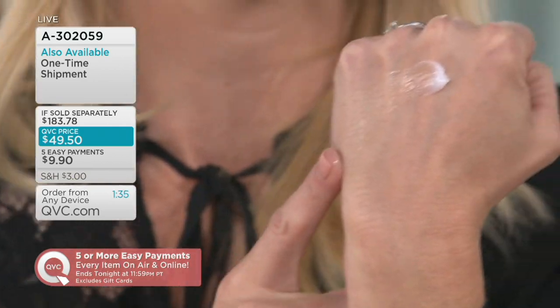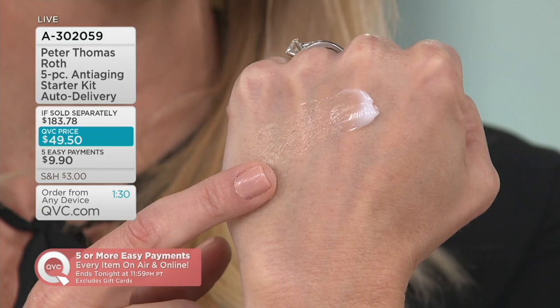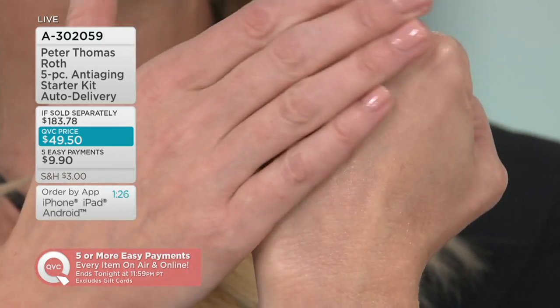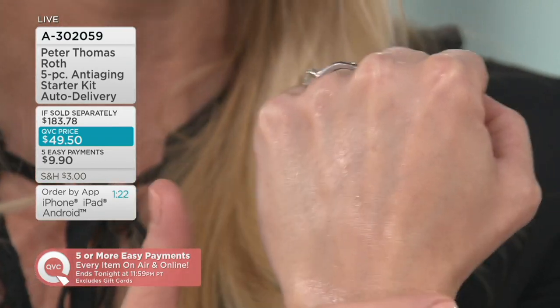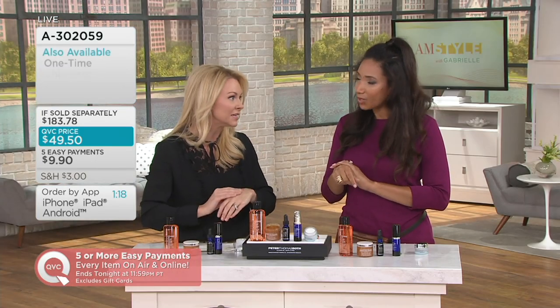Here's the importance about this cream. You're actually getting 30% hyaluronic acid infused in this formulation, but look how incredibly lightweight it is, but yet it's so intensely hydrating to the skin. So whether you have sensitive skin all the way up to oily skin, your skin desperately needs hydration in order for it to look and feel its best.